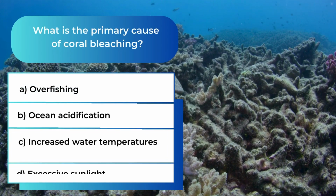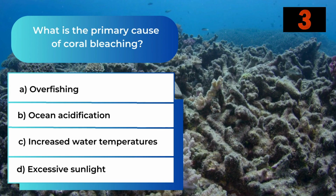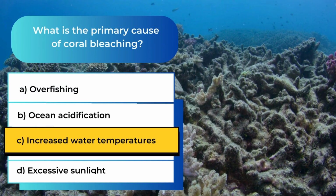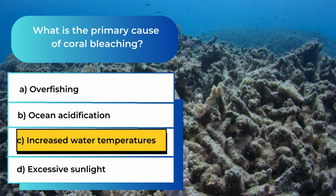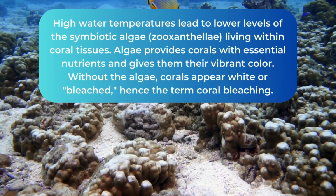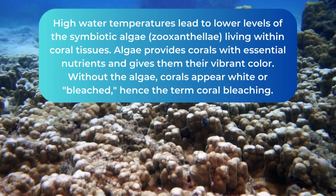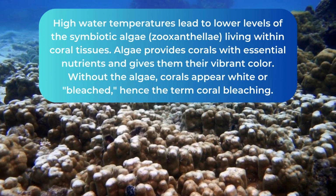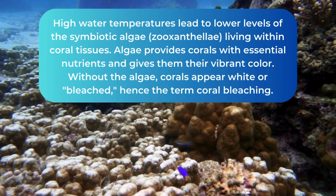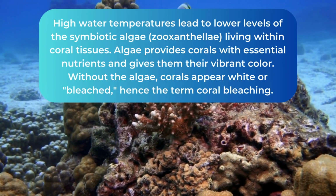What is the primary cause of coral bleaching? The answer is C. Increased water temperatures. High water temperatures lead to lower levels of the symbiotic algae, zooxanthellae, living within coral tissues. Algae provides corals with essential nutrients and gives them their vibrant color. Without the algae, corals appear white or bleached, hence the term coral bleaching.